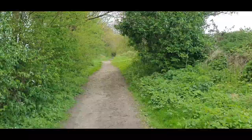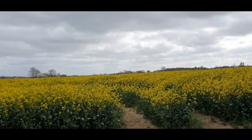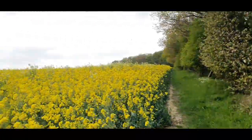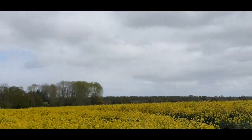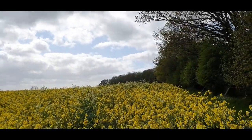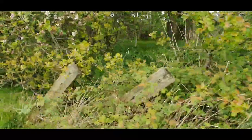Okay. So this was probably a crossing many years ago. There's no posts, but we just got to have a look at this field here. That's the boundary fence, isn't it? That's the railway boundary fence. Oh, look at this. Rapeseed. Wow, look at that. That's the first time I've ever stood in a rapeseed field, to be fair. Yeah, take a picture. There's a boundary fence. That's the original boundary fence.